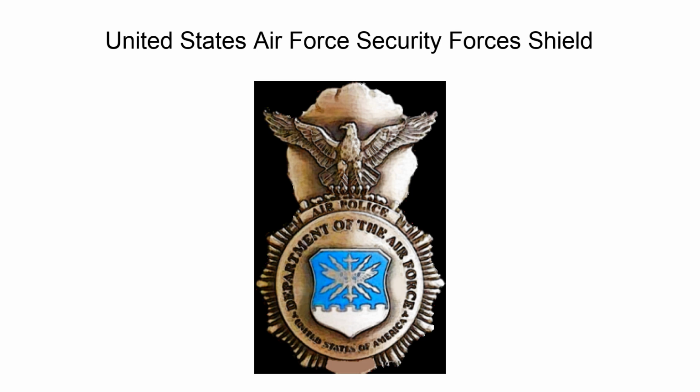For females in dress uniforms, the shield is worn above the name tag, on the wearer's right side. The shield is not worn on the OCP uniform, being substituted by the SF brassard patch on the wearer's left arm. The Security Forces Shield is the primary identification for officers and enlisted members of the Air Force Security Forces.